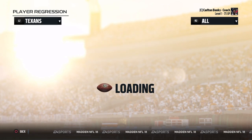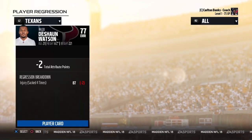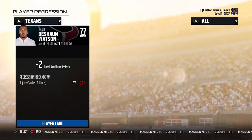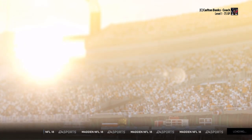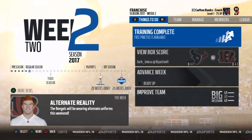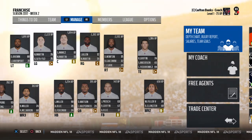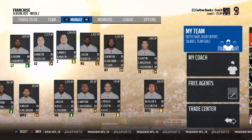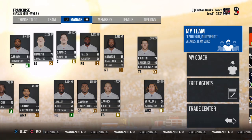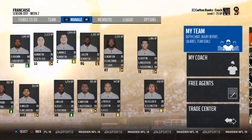Who's regressed? I'm pretty sure it's Watson. Yep. Sacked 4 times. Yeah. Really, he was sacked 6 or 7 times, because my O-line is ass. Granted, a couple of those were that same shit where you throw the ball and the guy just won't let it go. It's just like, nah, you got it. You got it, buddy. Like, no, I don't. That's why I'm telling you to throw the ball. And he's like, no.